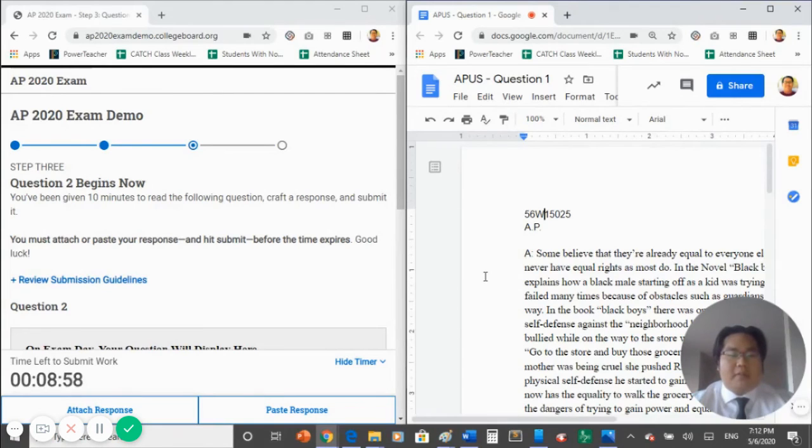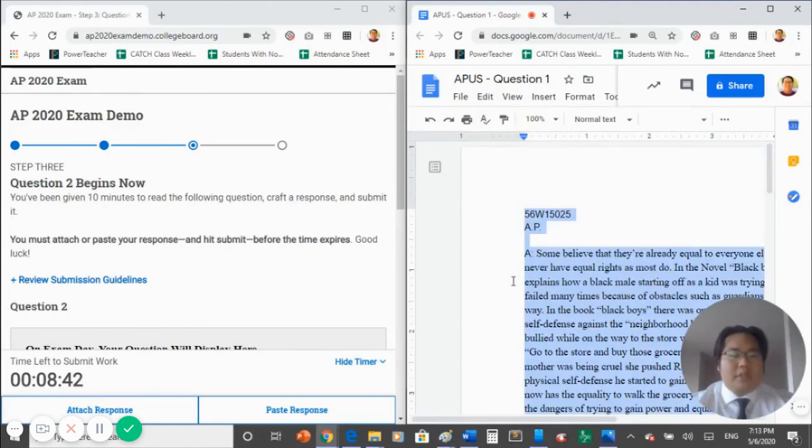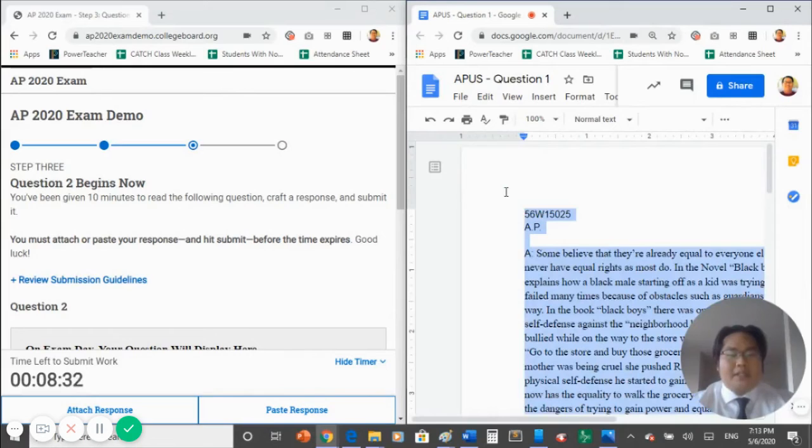To submit your answer via paste response, first you'll have to select all of the text inside of your response. To do so, click on Edit and go to the Select All option. It will highlight your complete text. Next, click on Edit and hit Copy. This will copy your text and now it is ready to paste.